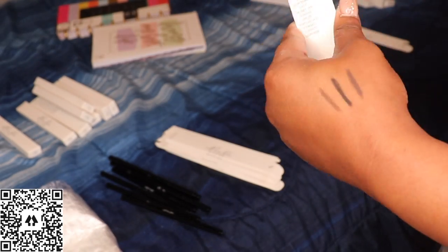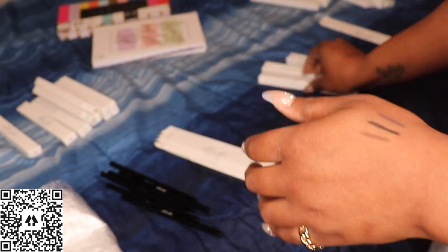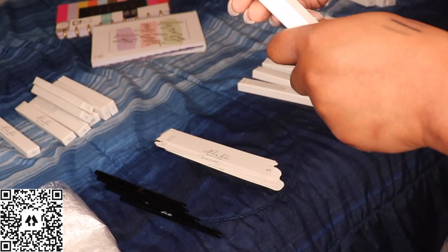I don't know what else to say besides I love these brow pencils. Oh, they're retractable, and on one end is the brow pencil, and on the other end it came with the spoolie attached. These are like the micro brow pencils, excuse me, which I'm not too much of a fan of a micro brow pencil, but when I tested these from the vendor, they actually were really good.